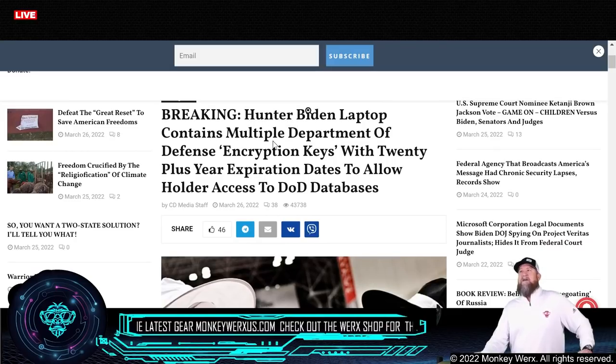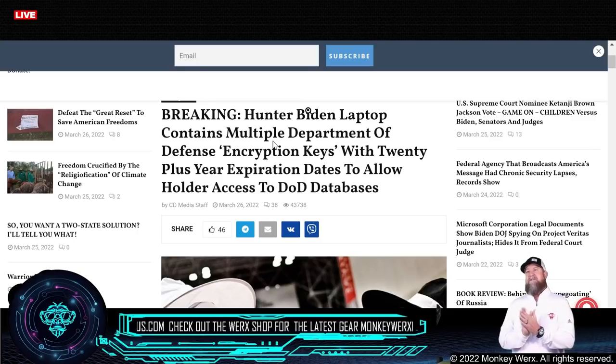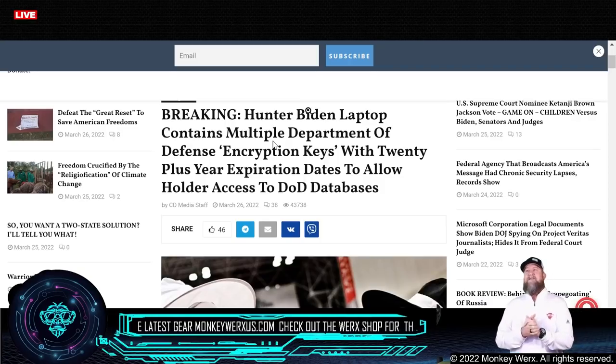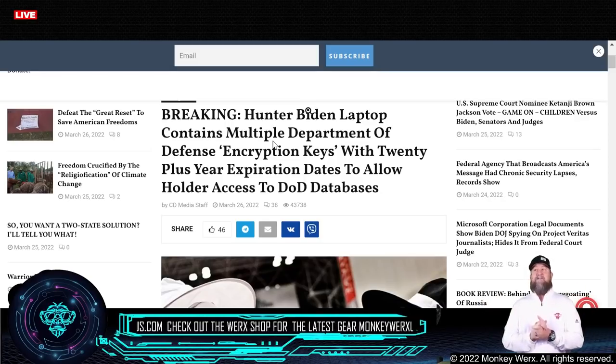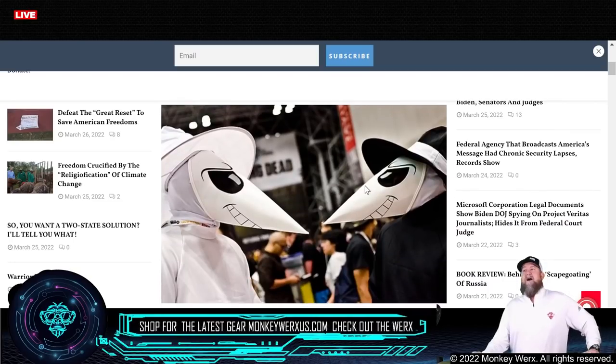Now, I just want to point this data point out because it is a big one, and you're not going to see this anywhere on mainstream media. They're saying that the laptop contains multiple Department of Defense encryption keys with 20-plus-year expiration dates. All right, let that sink in. That allows a holder, whoever's got that, access to DOD databases. 20 years, the expiration dates. That right there, folks, is criminal, and that is why we are where we are.